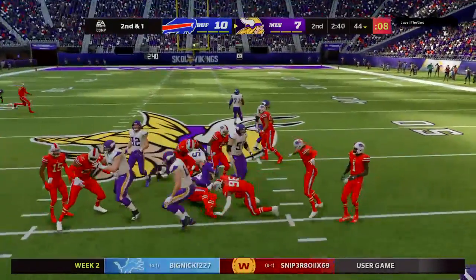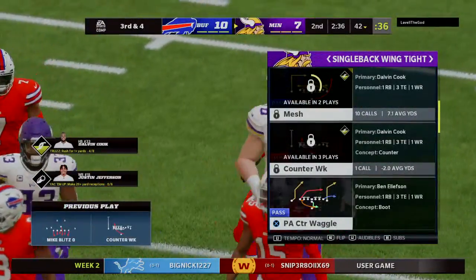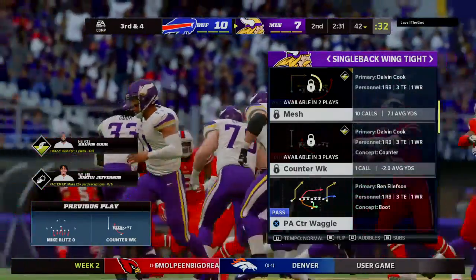On 2nd down, Cook. And he is going to be stopped cold behind the line of scrimmage. 2 yards the loss, and now they go from 2nd and 2 to a tough 3rd and 4.